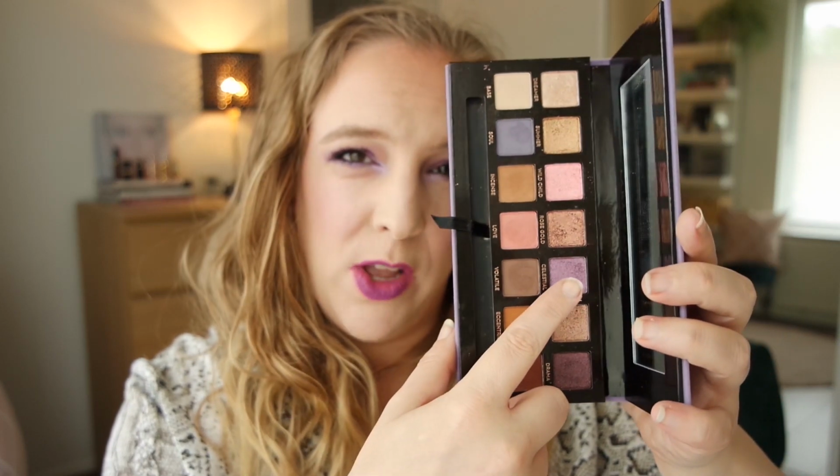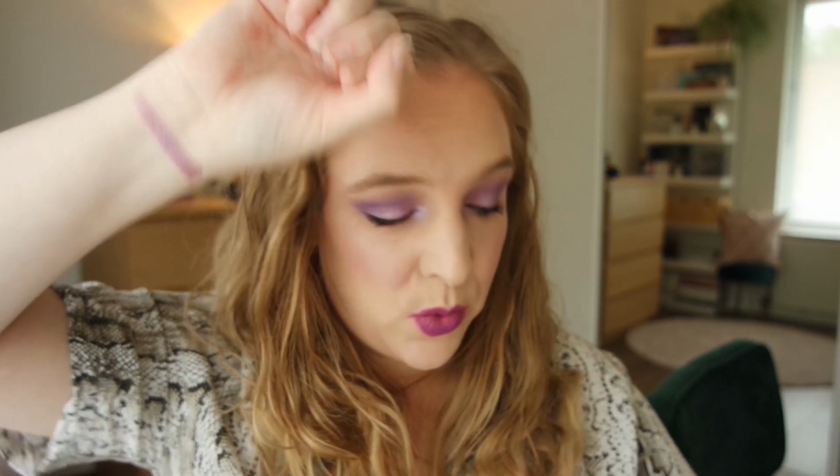Another purple palette that wasn't all too purple: the Norvina palette by ABH. This palette is, of course, one that, because of the packaging, you would expect to be very purple, but I feel the only real purple in here is this. This is called Celestial, if I'm not mistaken. Yes. And this is really nice. There we have Celestial. This is a really nice shade, I have to say. I really like the shimmers in the Norvina palette. They're a bit messy, but with a finger, I feel they work really well.